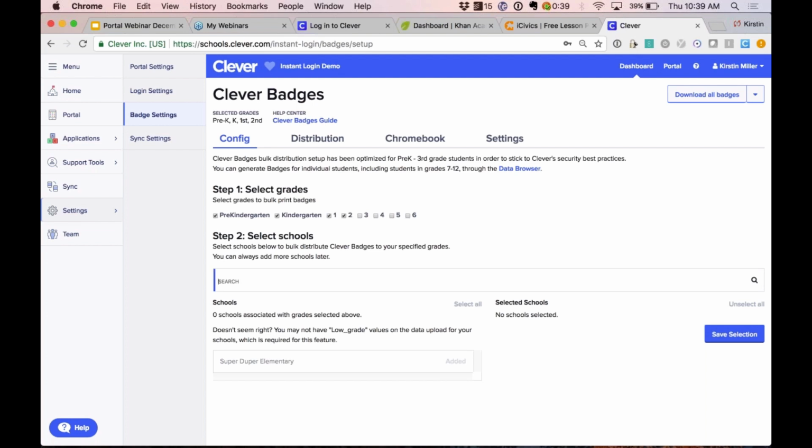You also get to choose which schools have access to badges. So this is sort of the scoping piece. Once you've done that, you'll move over to the distribution tab where you can either download those badges in bulk. Teachers also have the option of downloading badges for an entire class or for particular students. And you can download those in either a PDF or a PNG format.